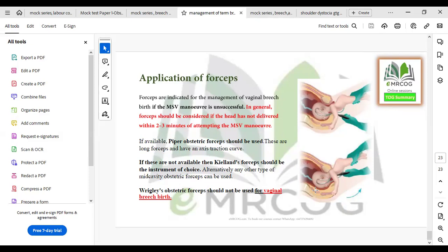And I'm not sure if this was a recall or not, but I think I have seen this question somewhere. Which kind of forceps are the best for delivering the aftercoming head of a breech? Piper is really good. If it's not available, then Kielland. If Kielland is not there, then any type of mid-cavity forceps can be used.